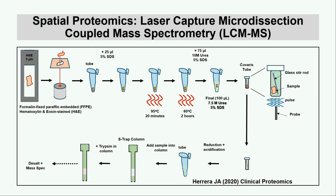So the protocol that I've developed for spatial proteomics, as I call it, is shown here. And you can also go back to my original paper in 2020. So we start off with an H&E stained 5-micron section. You cut out your tissue of interest. And when I started this, I am not a mass spec expert. You go down to the books, you read different papers, and laser capture mass spec has been around for some time. And what I did was I copied different protocols and put them together to optimize it for my purposes.